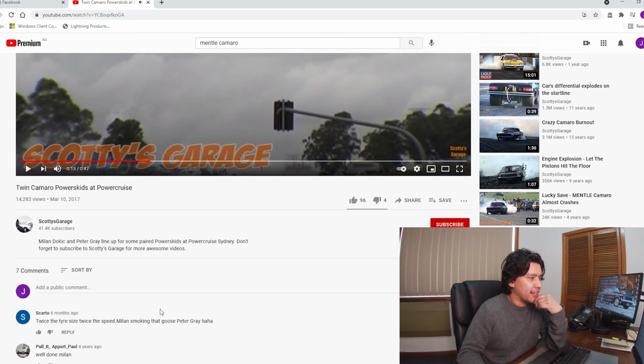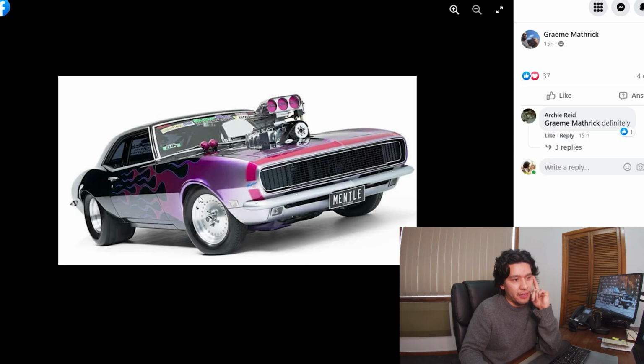There's two Camaros there, so one's Peter Gray, and I've heard that name before, and the other bloke is Milan. I think the mental one is actually owned by the bloke Milan. I might be pronouncing your name wrong. And there was another Camaro there that was owned by Peter Gray, the one that was super tubbed, and the wheels were right in there. And I've seen that car before because that bloke's quite well known in the burnout scene.